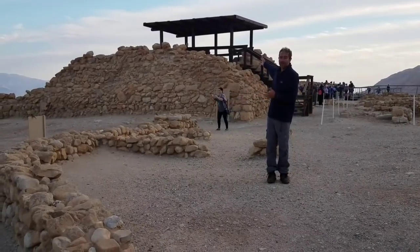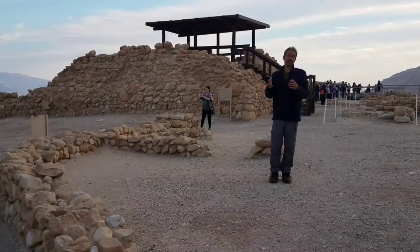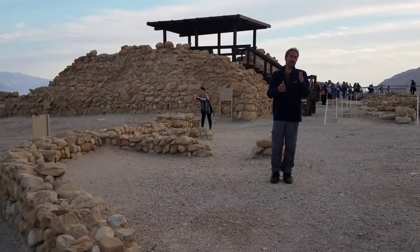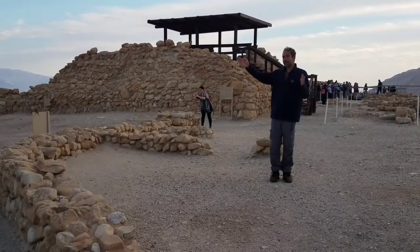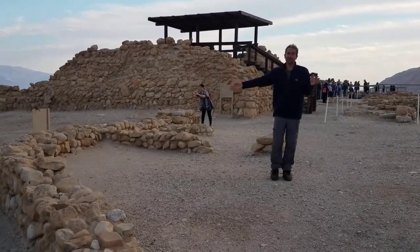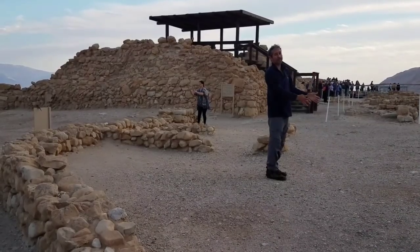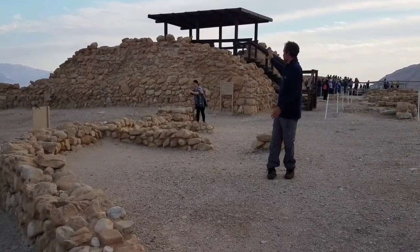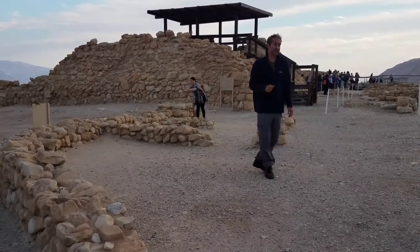Now the building you see right here is their temple. Then what they did is, instead of the temple having the Holy of Holies and the holy place facing east, they faced Jerusalem in this direction, which is towards the west, thus giving us the location of the temple at the Second Temple period time.